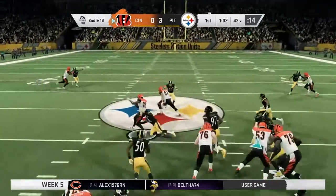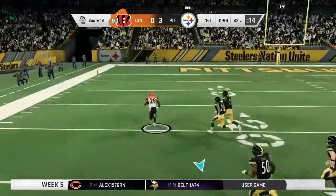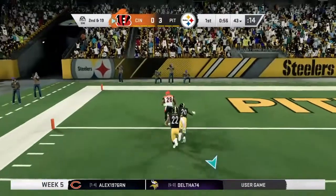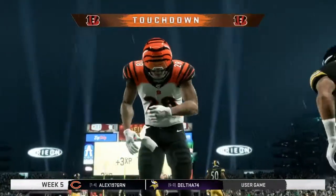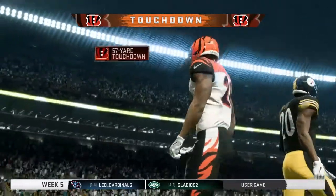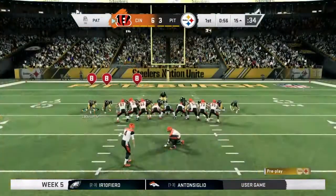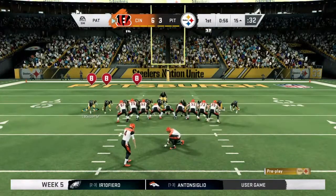The former second-round pick, this is Joe Mixon. And shedding the tackle, and now some room. And all the way in for a Cincinnati score. Joe Mixon, his 3rd touchdown now on the year. And the Bengals have taken the lead.